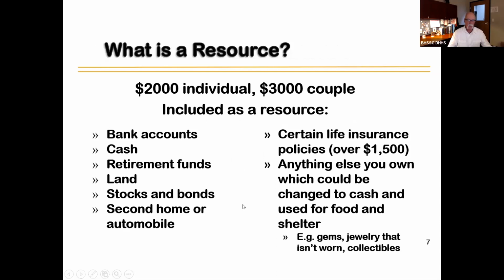So what is a resource? Again, we said $2,000 resource limit for individuals, $3,000 for couples. That can be bank accounts, cash, retirement funds, land, stocks, bonds, second home or automobile, certain life insurance policies of over $1,500, anything that can be converted into cash and used for food or shelter is basically counted.